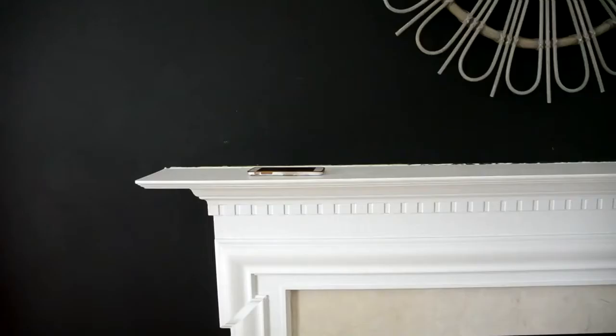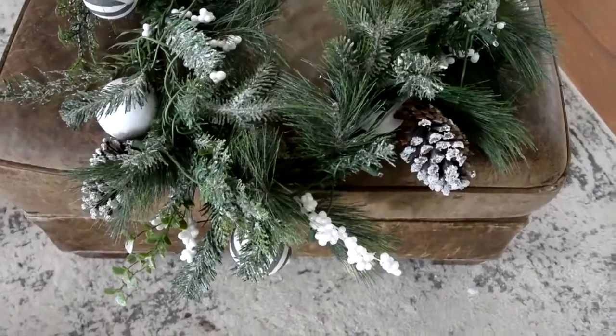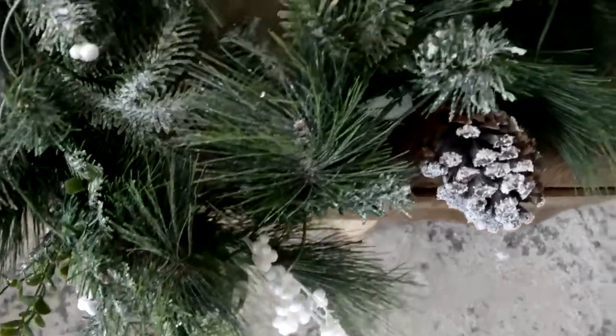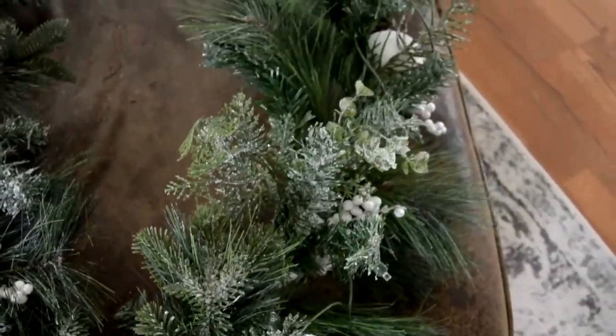Y'all, the mantle is the first thing you see when you walk in my living room. So I like to make it pretty. And the star is always the garland. Okay, so I picked up a garland here recently at Kirkland's. They were having 25% off Christmas decor. When I went in the store, they were also giving out 20% off coupons that I could stack on top of the 25% off. So it was an amazing deal. I got a really good deal on this garland and it's beautiful.